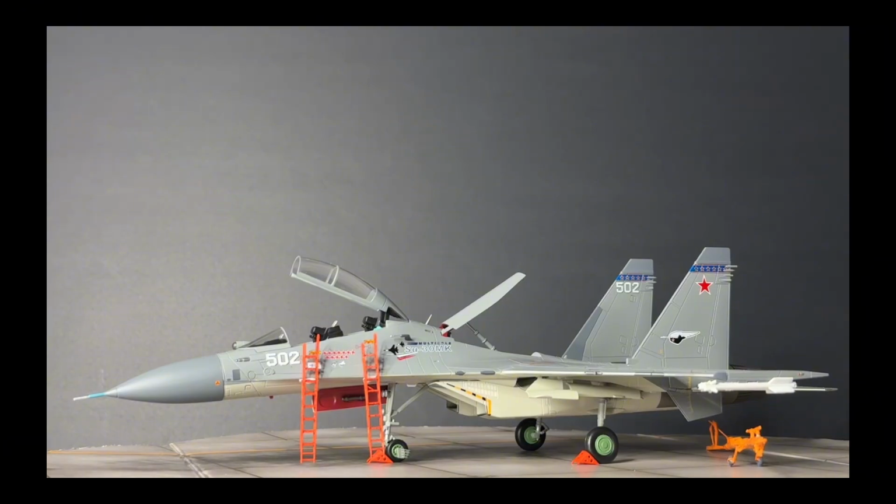Production of this series model began in 1992 and is ongoing as of when this was written in 2017. Some 540 have been produced to date, with operators beyond Russia, other countries using it, including Algeria, Angola, China, Belarus, India, Indonesia, Kazakhstan, Malaysia, Uganda, Venezuela, and also Vietnam, making this combat platform an important product in the Sukhoi fighter lineup.